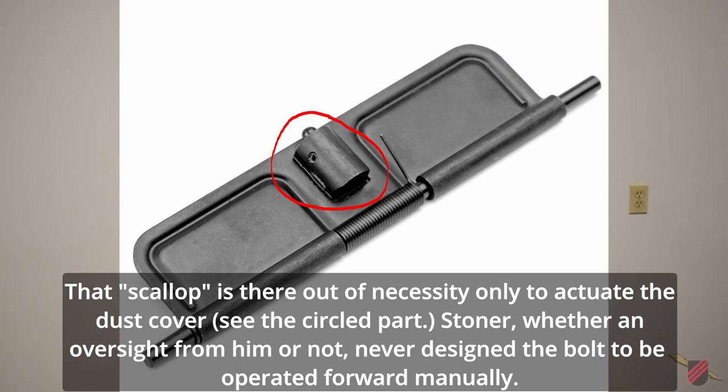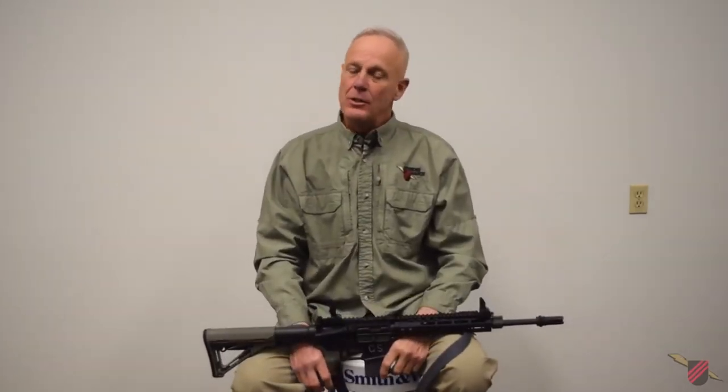Okay? I know that there's a little bit of sarcasm in this, but it's on account of there being so many people that are so full of it about this rifle. Okay, well, this is what I think.